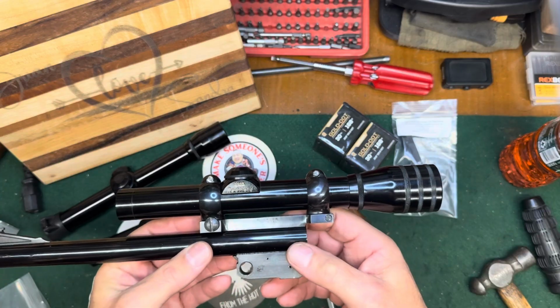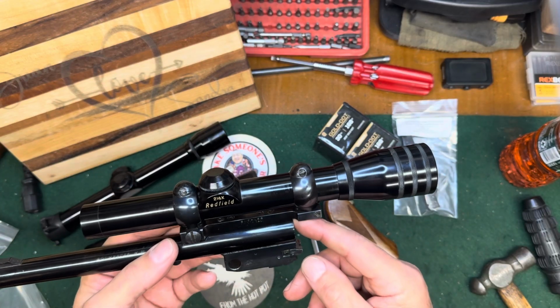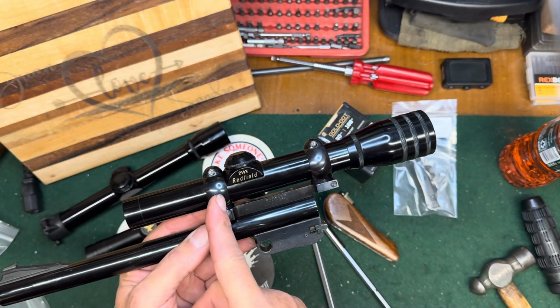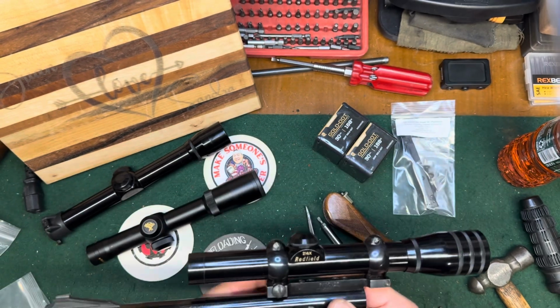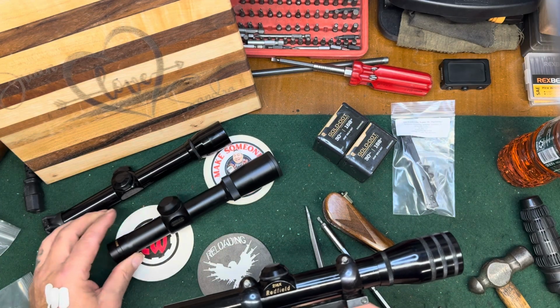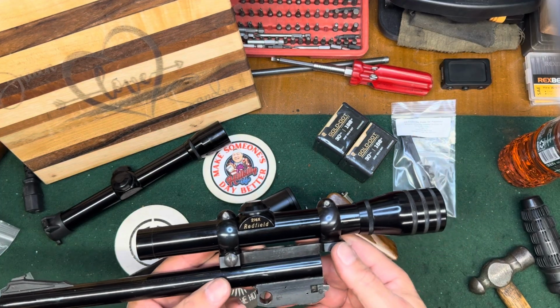Yes, it could be spun around. It would still work, and it would gain me maybe 1/8 of an inch. So it's not enough to really worry about. I'm going to pull this scope back off, and I'm going to go with the Nikon. I'll just save this for another barrel or another application.